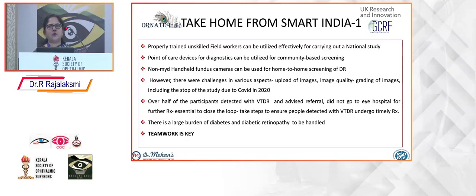And also what was important that we realized was that people who were detected and informed that they had vision-threatening DR went and met the ophthalmologist immediately for further treatment. It is essential not to just screen, but we have to close the loop by treating those patients who are detected with sight-threatening retinopathy. We do understand that there is a large burden of diabetes and diabetic retinopathy which needs to be handled, and it's possible only with teamwork.